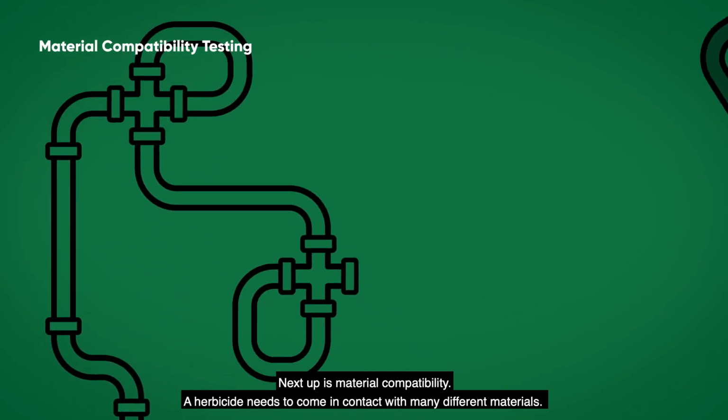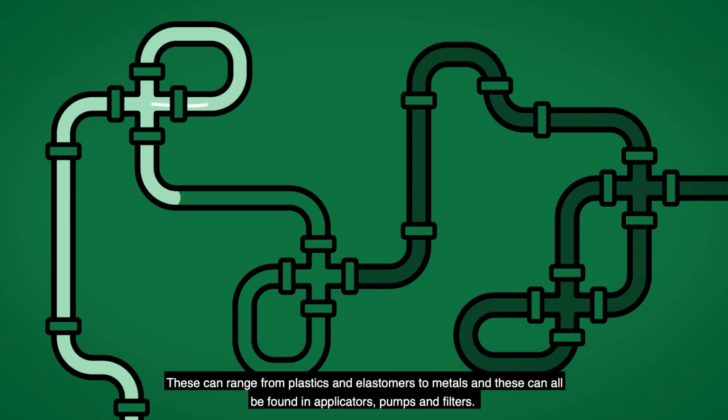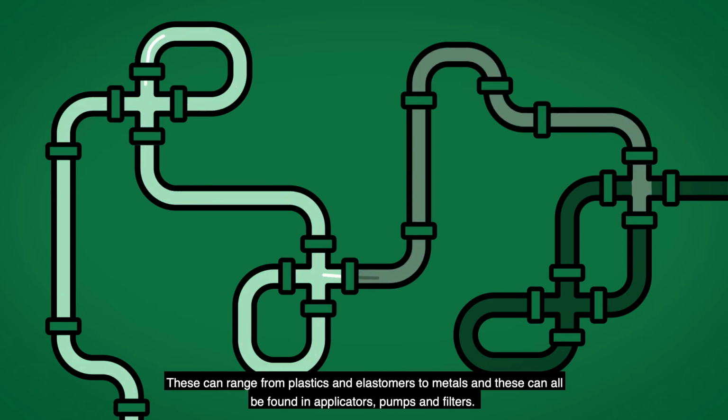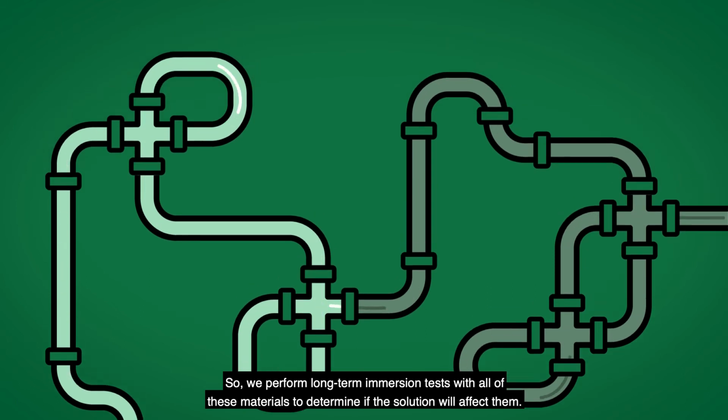Next up is material compatibility. A herbicide needs to come in contact with many different materials. These can range from plastics and elastomers to metals, and these can all be found in applicators, pumps, and filters. So we perform long-term immersion tests with all of these materials to determine if the solution will affect them.